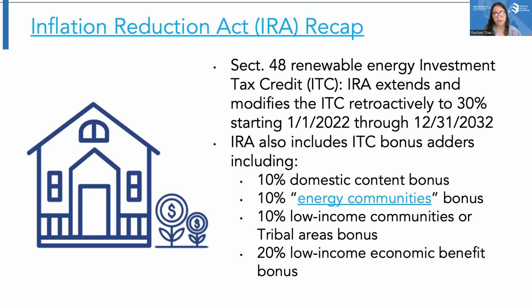And in addition to that 30% ITC baseline, there are a few other exciting updates that have also come through. The first one is that there are now certain bonus adders that can be paired with that 30% tax credit baseline. And these previously did not exist. So there are a few different types of bonus adders that a solar project can qualify for. There's a 10% bonus for a certain amount of domestic content in that solar project. There's a 10% bonus for properties that are located in energy communities, which are areas that have been disproportionately affected by the fossil fuel industry. There's also a 10% low income communities bonus or tribal areas bonus.